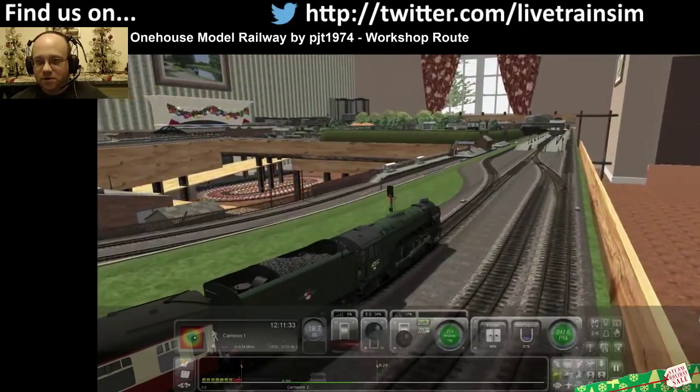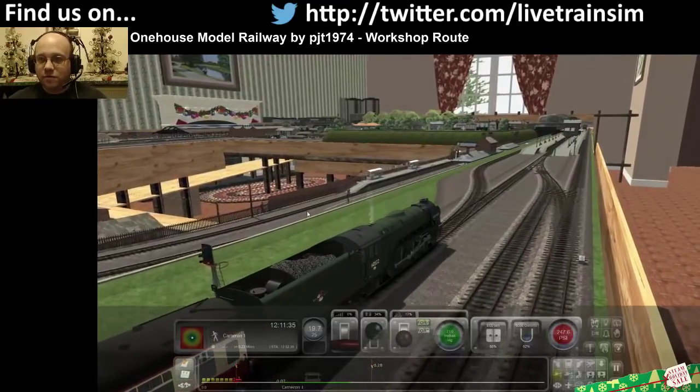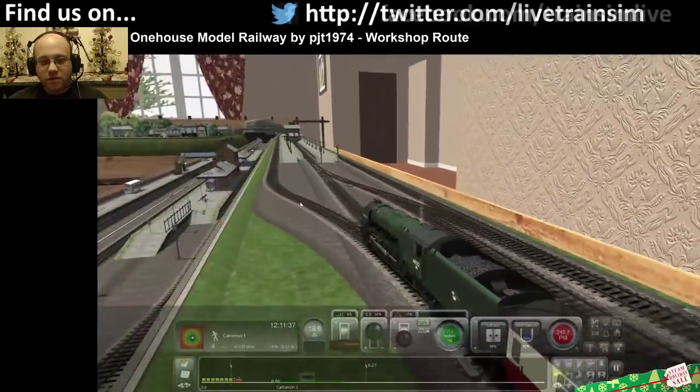So this is Cameron Station coming up now, with the bay platform in front. We're going to carry on the through line.